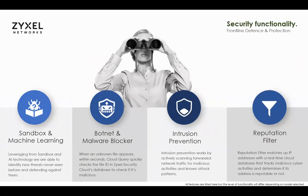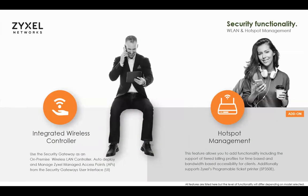On the ATP line of things, we offer sandboxing and machine learning. We've got botnets and malware blockers, IDP intrusion protection, reputation filters. Also, most of our security appliances have a built-in wireless LAN controller, which will manage most of our different models of wireless access points. So you don't need a separate wireless LAN controller. We also have the ability to add hotspot management. So it's the type of guest hotspot access you would find at a coffee shop, find in a hotel, or maybe you're just looking to offer guest access for people who visit your customers, you know, visiting salespeople, clients, things like that.